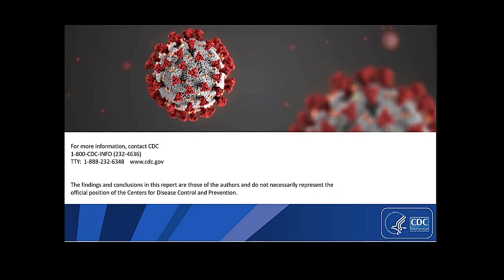Yeah, thank you for that question. So the SUPERNOVA data with underlying conditions is not stratified by age. They did not have the power to do that. The IVY data is also not stratified by age, but they were able to control for age in their model.